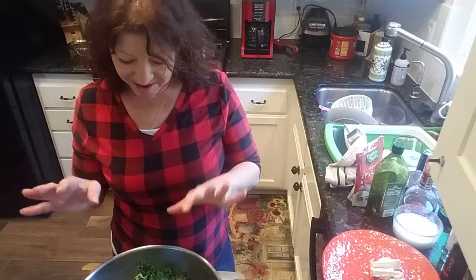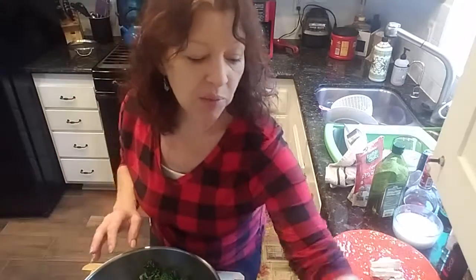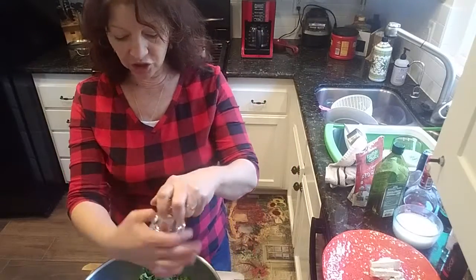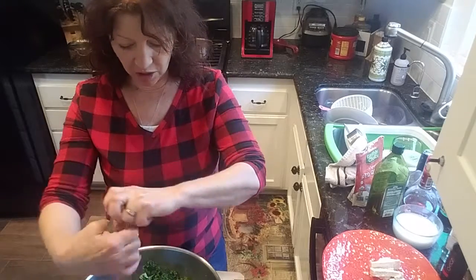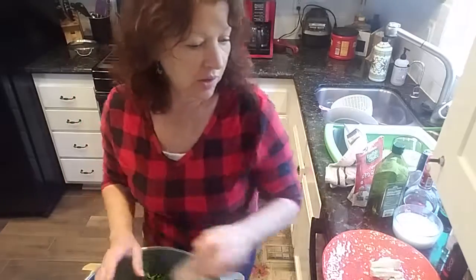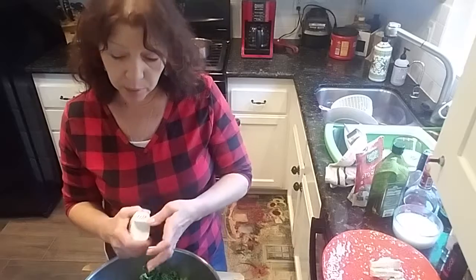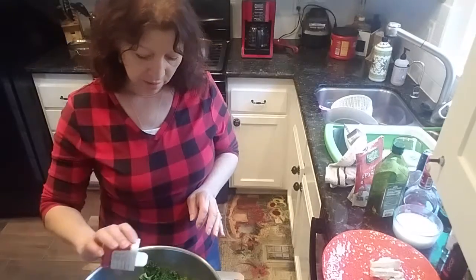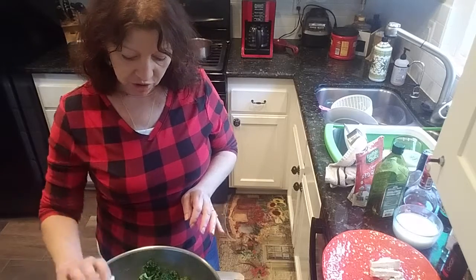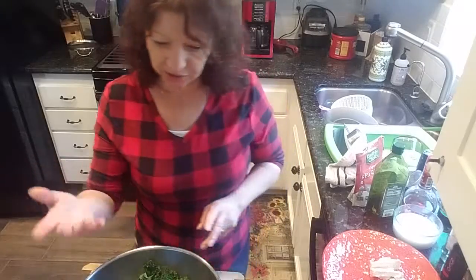So we've got our lemon juice, fresh lemon juice, and also our olive oil, and of course we want some fresh ground sea salt. I use the pink Himalayan salt because it is so good for you, and I would normally use fresh ground cracked black pepper, but I don't have any, so I'm just using the regular already ground pepper. Sprinkle a little pepper, do it to taste.